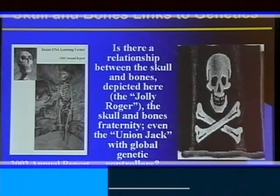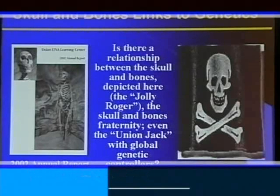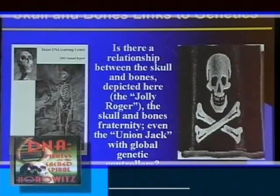Interestingly enough, you've got a skull and you've got a bones. And here you've got the X, which is a 6, and you've got the skull and bones. So is there a relationship between the skull and bones depicted here, or what's called the Jolly Roger, and the skull and bones fraternity, and even the Union Jack on the British flag with the global genetic controllers?